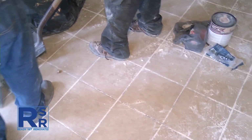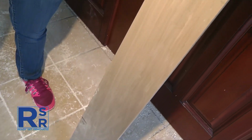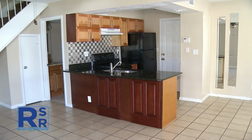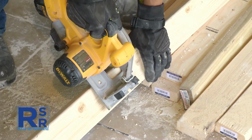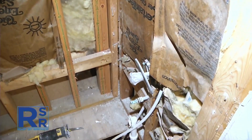Meanwhile, her crew is completing demo of the tile floors and stairs, making way for the new 12 by 24-inch porcelain tile. Determined to stay on budget, Elizabeth found a great deal on the tile. Approximately, this will be about $2 per square foot, and I have about 500 square feet here. Installation and materials on the main level and stairs will cost her around $1,000. So far, so good with the budget until a problem washes up in the master bath.